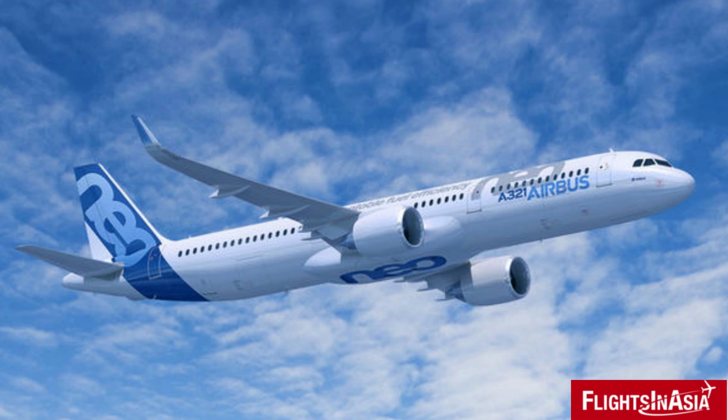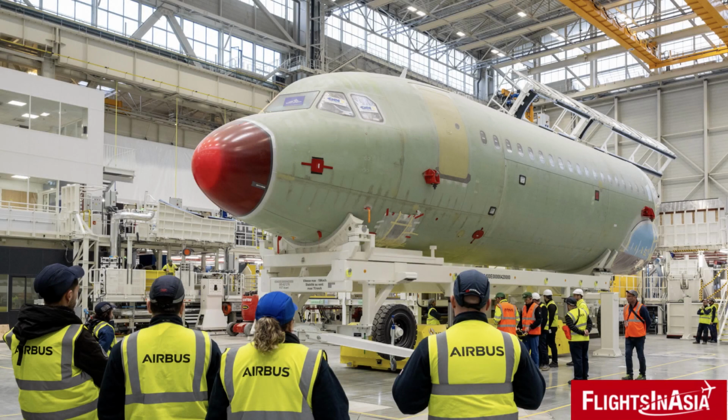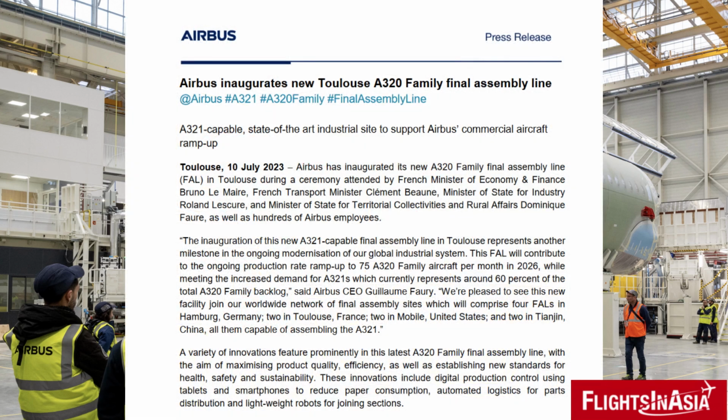In this video, we're going to be heading to France, where European aircraft manufacturer Airbus has taken a step to increase the production of its popular Airbus A320 family of narrowbody aircraft. Recently, the aircraft manufacturer has opened the newest final assembly line for A320 and A321 aircraft.